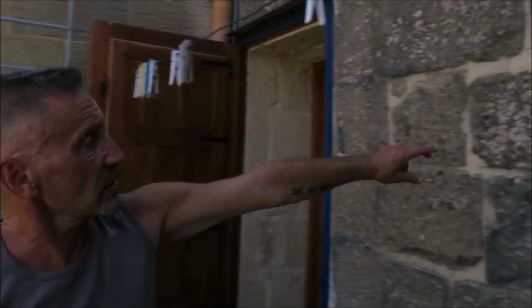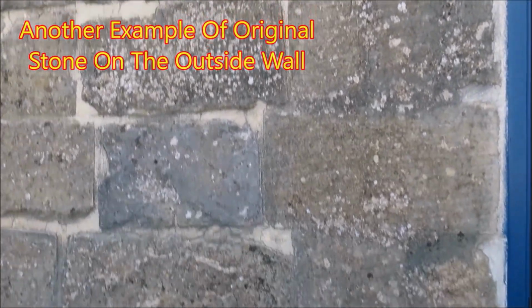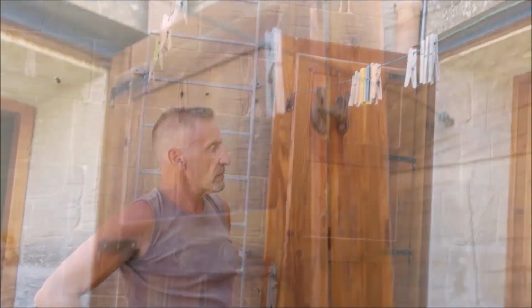You can see the old stone as well here. This is again original stone. Absolutely original stone. This house is probably what? The original house, at least 100 years, at least 100. It's probably more.